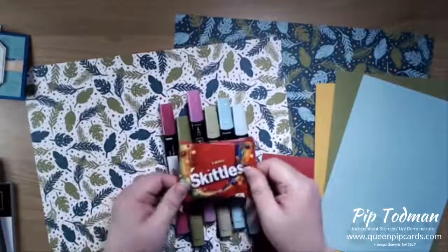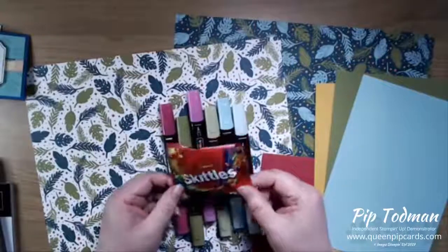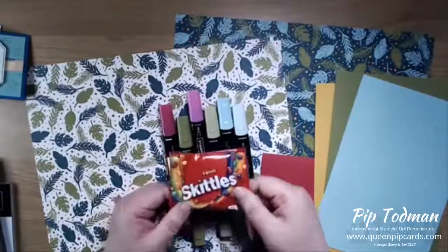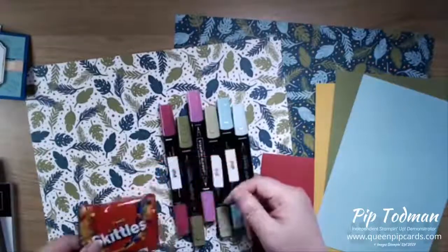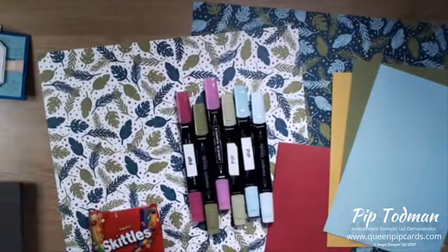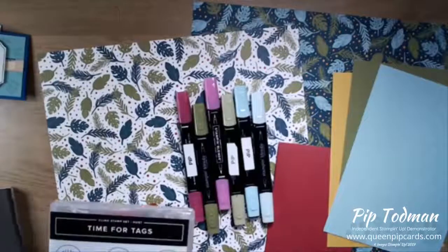I've also got a small packet of Skittles, which Deb, I think, actually gave me. I probably should eat them, Deb, but you know. But I've got a packet of Skittles, so maybe we might do a little bit of stuff for giving away as presents. We could do that.